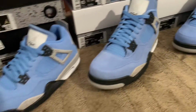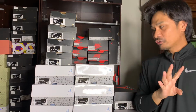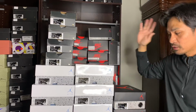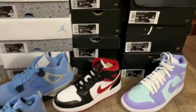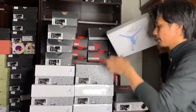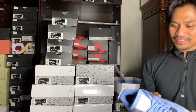So alright, it was very productive today with the pickups and more pickups with the Jordan 4 Retro UNC. So about 10 pairs of men's from size 9 all the way to size 11, and then I'll pick up 4 pairs of grade school from size 5.5 and 6. 4 pairs of preschool, there you go, from size 11 to 12C. Let's pop this open. Boom. Ooh, nice color, huh?